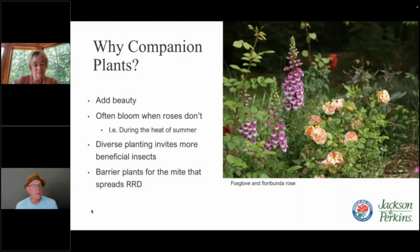And diverse planting, a little sideline of this, maybe people don't know this, is creating a host environment for beneficial insects. If you want to go to Jackson Perkins, we actually have a full video on what that means, but that's part of the 3 triads to bring beneficial insects into your garden: food, water, shelter. The perennials are food. That's an important part as well.